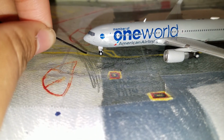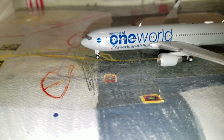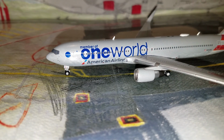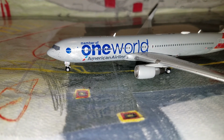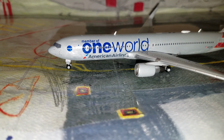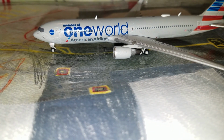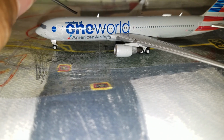It looks a lot like the 777. But if you didn't know, the 777 was supposed to be the successor of the 767. It was going to be called the 767X program, but it got designated as its own aircraft, its own line, its own family.